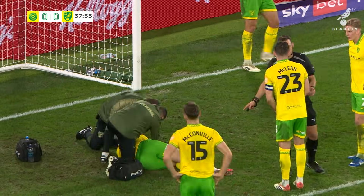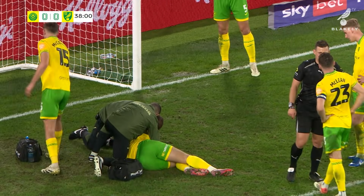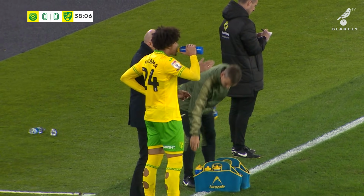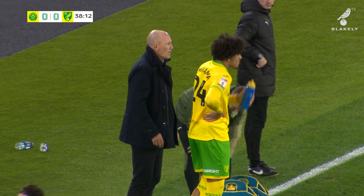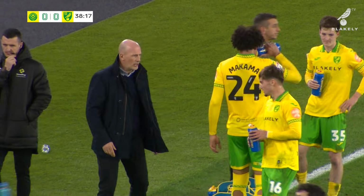Yeah, Bindon jumped into the back of him, didn't he? And Sargent hasn't moved much since, which is a concern. Yeah, it never looks good when they go down like that. He was quite flaccid as he went down. It's not nice to see when they lay on the ground like that, and it was quite a hefty collision. Yeah, the Norwich medical staff were very quick to get on the pitch, and such a quick reaction there, that always tells you there is some concern.